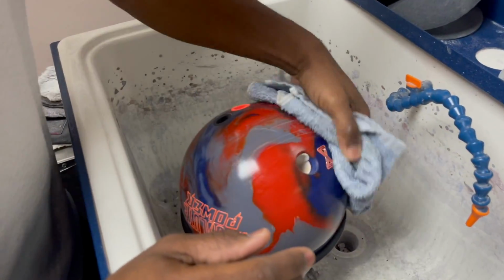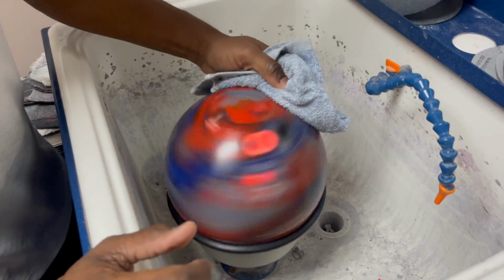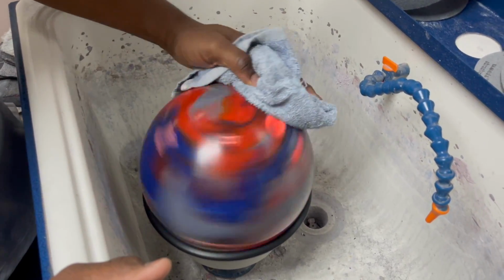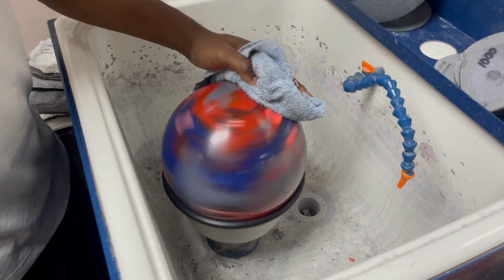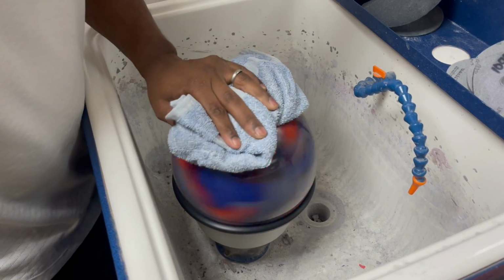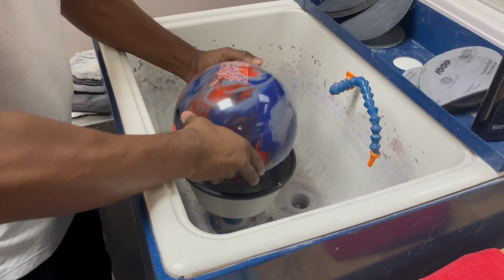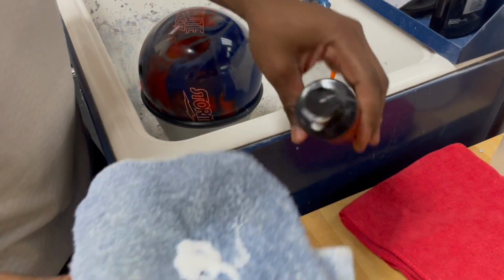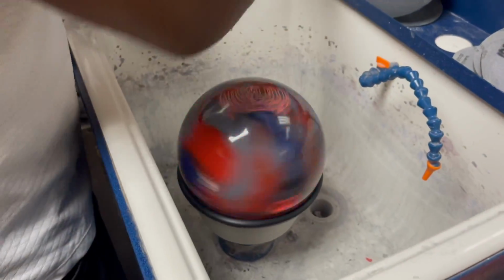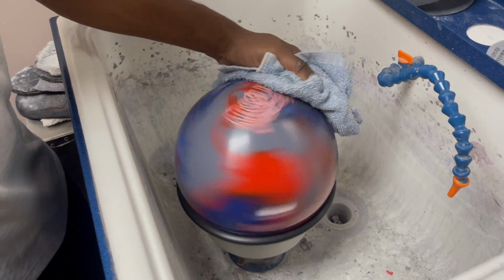This is a replacement for their former polishes that they had. They are moving on, and Reactive Gloss is the new one that they are selling now. So that's what we are going to put on this ball. We're going to see how it impacts the absolute power. We'll do 4 sides.